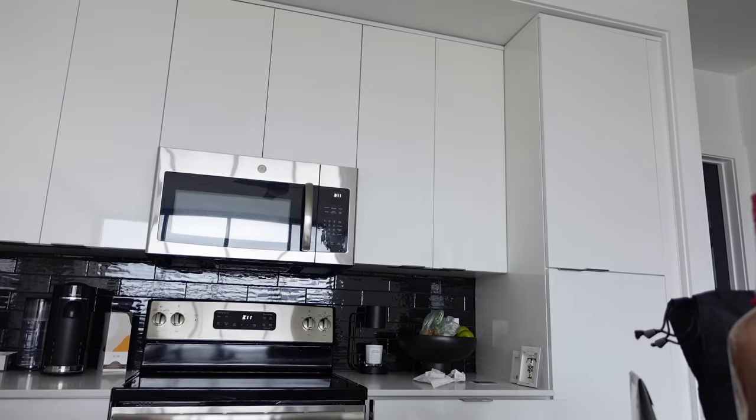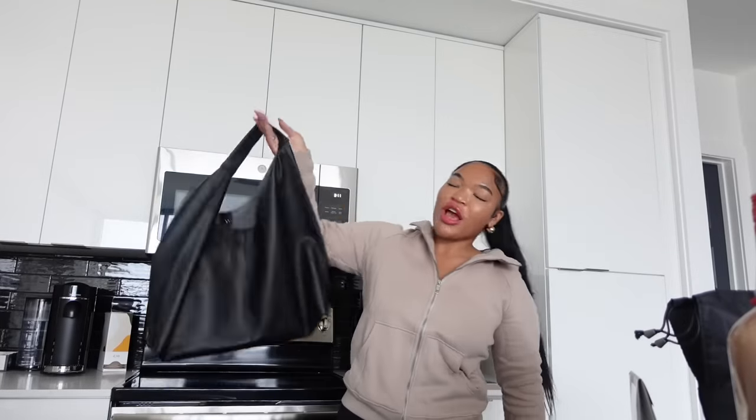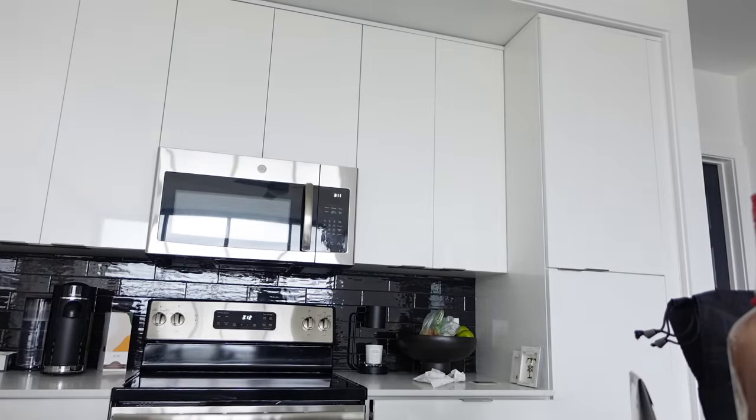Cute, and it's super chic, sleek. Yeah, so I've been going crazy on Amazon. This sweater is from Amazon too. Girl, I'm gonna be an Amazon junkie in a minute.